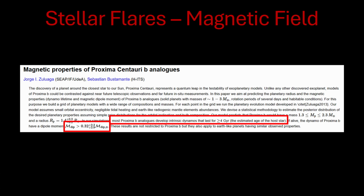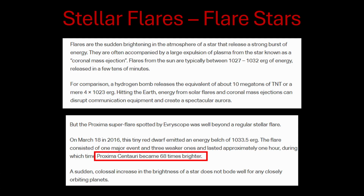Okay, so if you do the math like they did in this paper here, this works out to a magnetic field strength of around 0.3, or 30% compared to the Earth. So this is still going to provide some protection from solar flares, but the stellar flares are still going to be very serious. As you can see here in this paper, the stellar flares at Proxima Centauri are completely incomparable to what we see at the Earth.